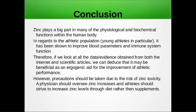In conclusion, zinc plays a big part in many of the physiological and biochemical functions within the human body. In regards to the athletic population, young athletes in particular, it has been shown to improve blood parameters and immune system function. Therefore, if we look at all the data and evidence we obtained from both the internet and scientific articles, we can deduce that it may be beneficial as an ergogenic aid for the improvement of athletic performance. However, I do stress that precautions should be taken due to the risk of zinc toxicity. A physician should oversee zinc increases, and athletes should strive to increase zinc levels through diet rather than supplements.